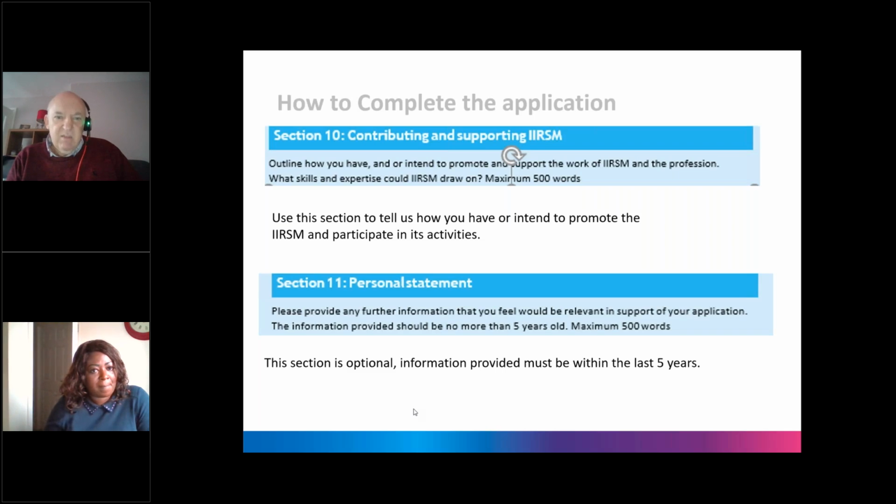But I think with IIRSM, we try and be as fair as possible, as impartial as possible, and put the onus on our members saying the things about themselves that make them really feel that they are worthy of the status. So if you don't feel a positive buzz at the end of this, you should. So please make a stronger case about yourself. Finish the application with a smile.